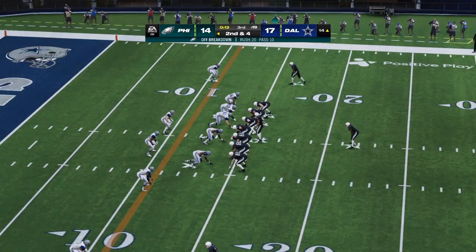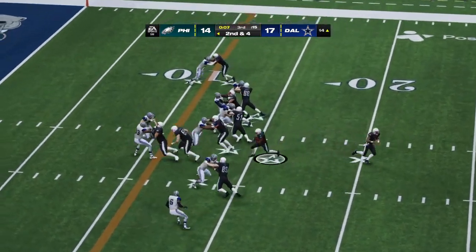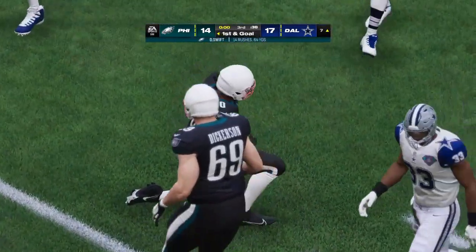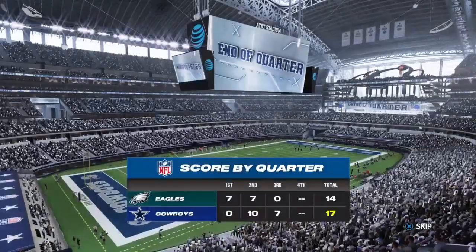This 2nd and 4. They will run straight ahead with Swift. And here he'll get it down to the 7. It'll be 1st and goal when we come back.